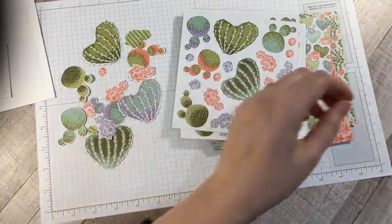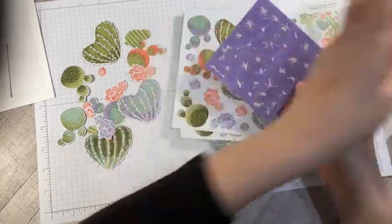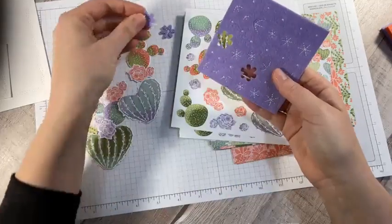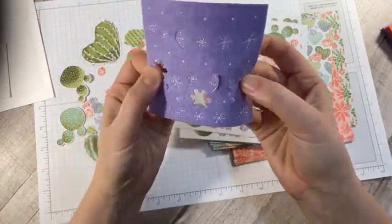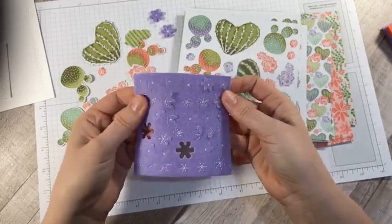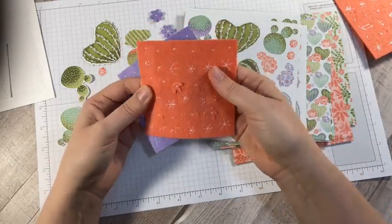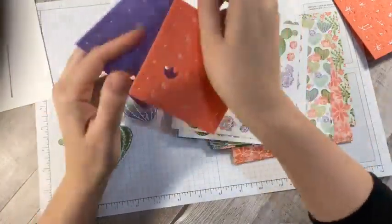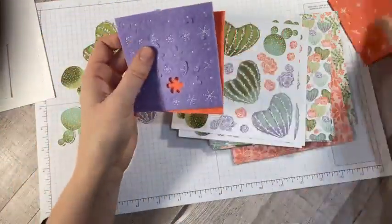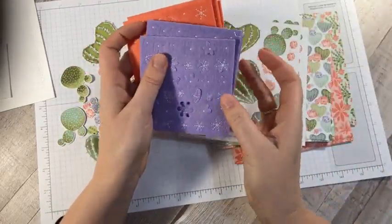And it also comes with some felt sheets, and these are little stitched flowers. So they've got little stitching in the middle, and there's a whole sheet of those in various sizes, which are cute. And then they come in the coral and the Highland Heather. So they're the same little flowers, but in different colours. And you get 4 in the coral and 4 in the Highland Heather, so loads.